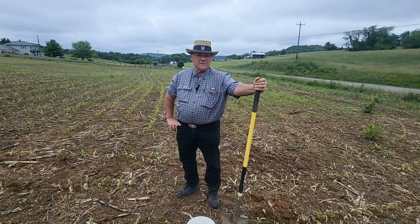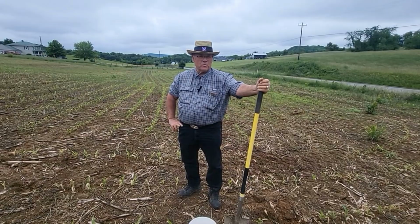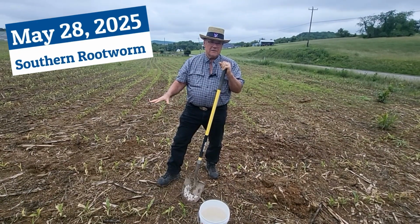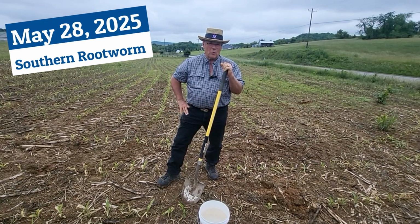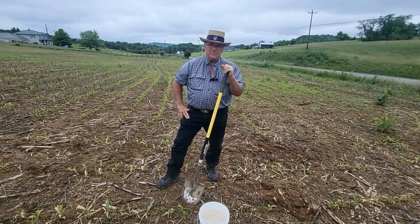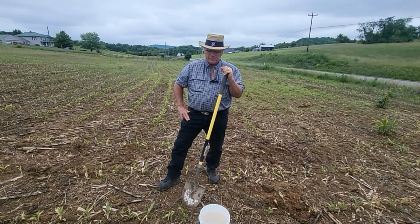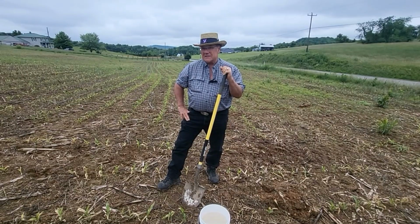And we're actually in a field that we're dealing with rootworm issues. We know this field was dying, and it was diagnosed as Southern Rootworm. First time I've ever seen them. 48 years of business. It's the first time that I'm aware of them, at least in our region.